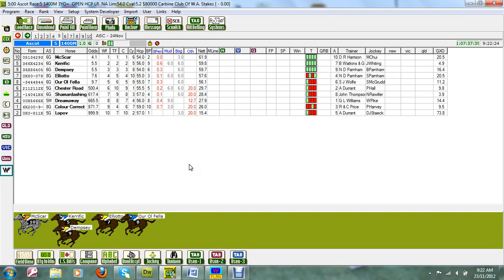Good morning. We're having a look at Ascot today, and this is a listed race with a 3-year-old and up, so the fit form should be well revealed. Okay, we're going to have a look at our horses first.